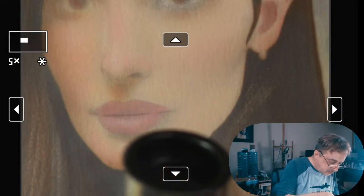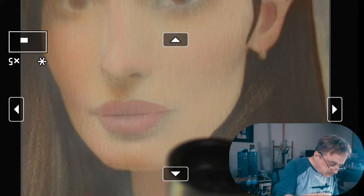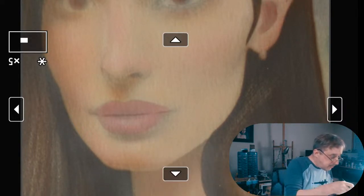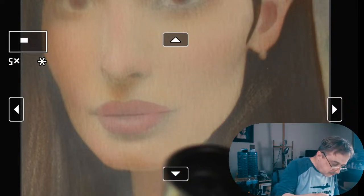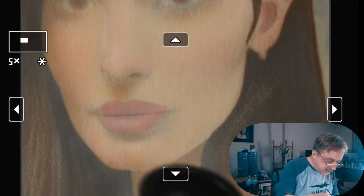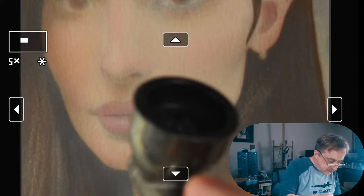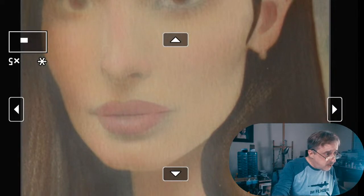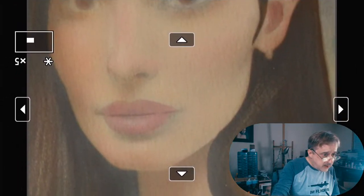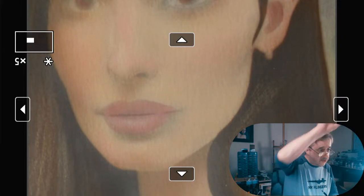So right here, see how I calm that down? Calm down the chroma, the shadow under the nose as well. I can just calm that down. And that's exactly what you want to do. Just keep going back and forth, increasing saturation, getting rid of saturation, that sort of thing.